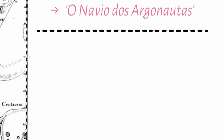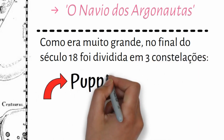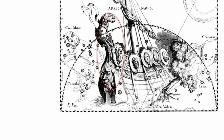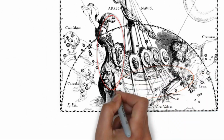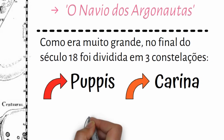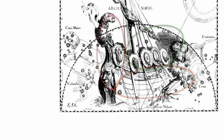I will now identify the three parts of the ship. Let's consider the stern first. In this illustration by Hevelius, this back part appears all pretty. The next constellation that could come would be, well, the ship itself. The keel, which would be the bottom part. The wooden one, but in the shape of a basin. And lastly, we would have its sail. The little stars of this constellation sort of outline a big circle, which might be better understood as an open sail.